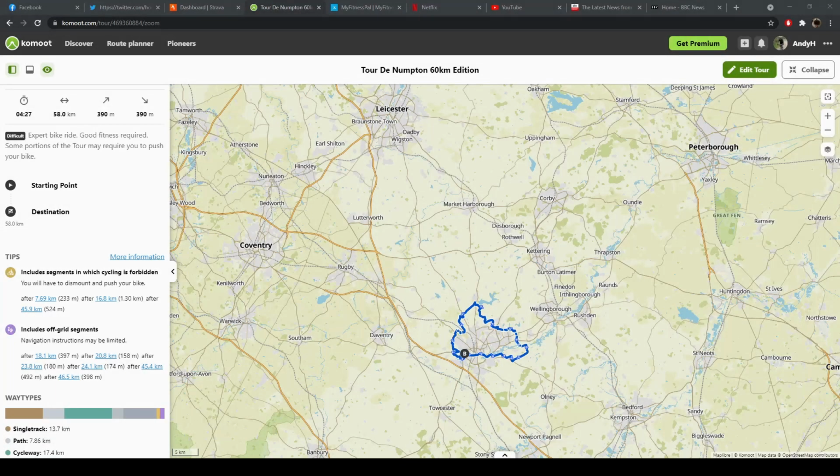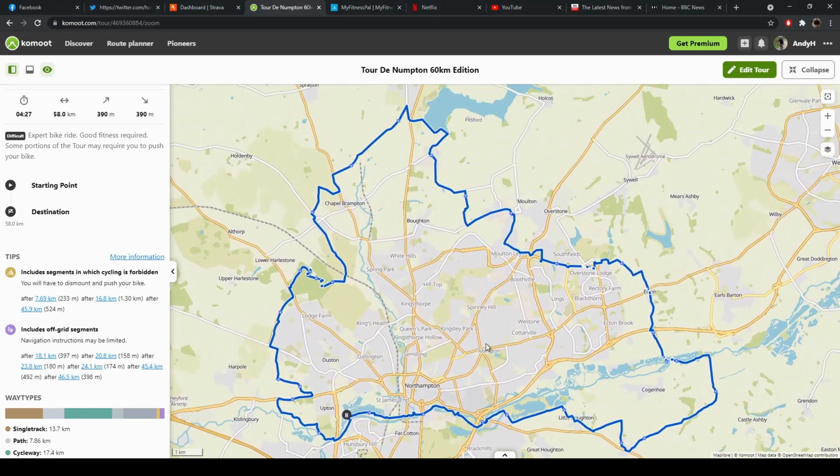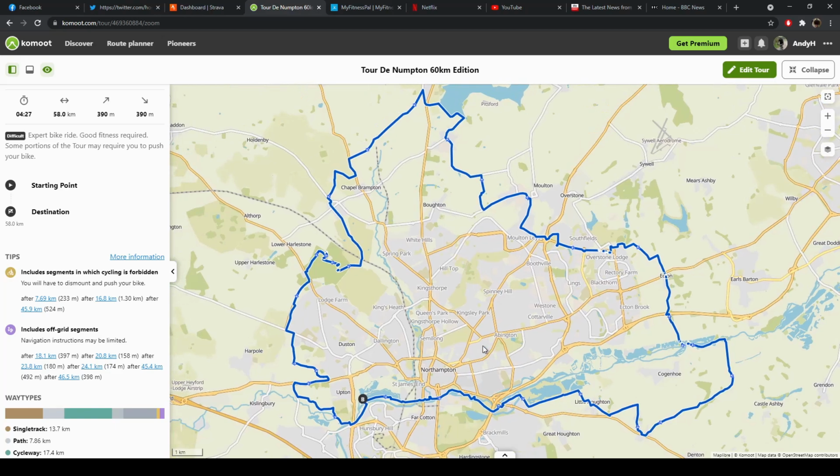Wow, it's a thing of beauty. If your idea of beauty is a blue squiggle on a map. This is the route that we'll be doing today. As I said before, the route is mixed surface, mostly cycle path, bridleways, byways, rocky gravel tracks, that kind of thing. Mostly away from busy roads, but there is a little bit of road riding to link sections together.